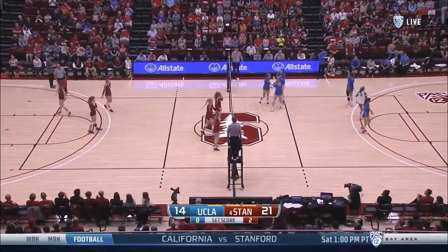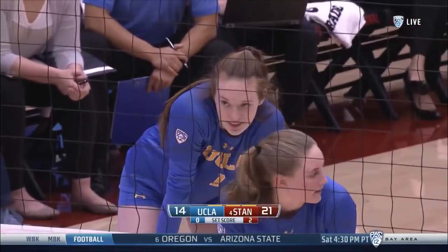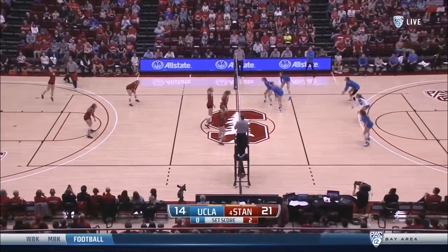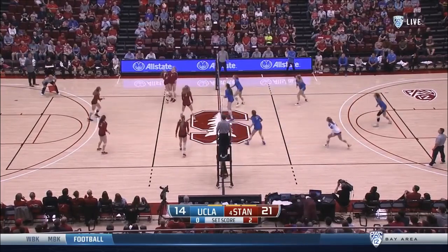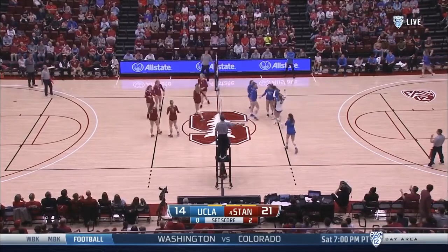No touch at the net, and the swing went long for Emily Ryan. Stanford can sense it now. Good pass from May. Simo one-on-one. The down ball just rejected by the tape.